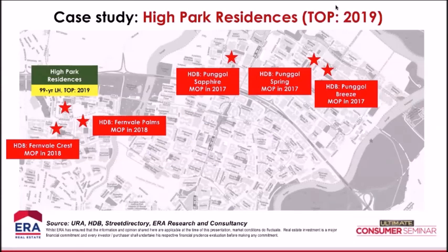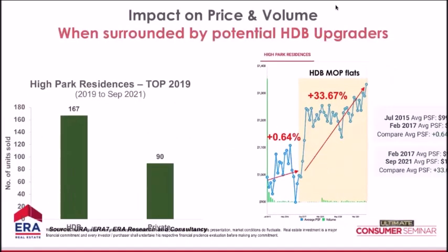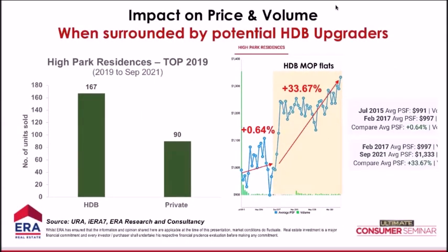Let me show you a case study of what happened in Hyde Park Residences. This is a condo that was TOP recently. The surrounding HDB, I won't use the word jack up, but it actually caused a very big shift in terms of volume and prices in Hyde Park Residences when the HDB flats reached MOP. Okay, let's show you the correlation between price and volume when you are surrounded. I'm taking Hyde Park Residences as a sample. What happened when Hyde Park Residences hit its TOP in 2019? Okay, this is what happened.